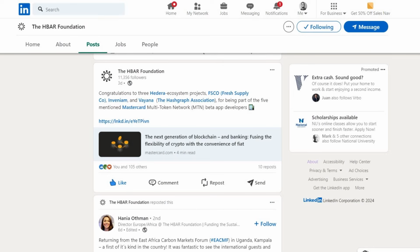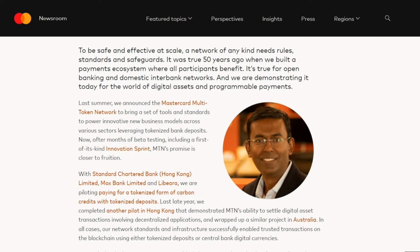More exciting news from the Hbar Foundation as they congratulate 3 Hedera ecosystem projects, Fresh Supply, Invenium, and Viana, for being part of the 5 mentioned MasterCard multi-token network MTN beta app developers. Again, this is 3 ecosystem projects on Hedera. Now let's look more into what this is. I'm sure most of you know MasterCard, another giant in payments.